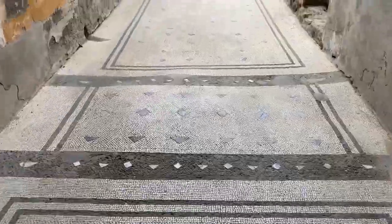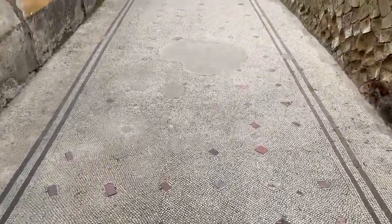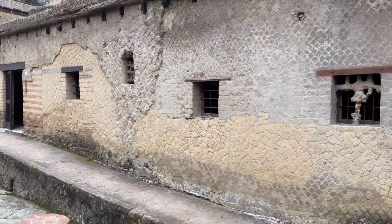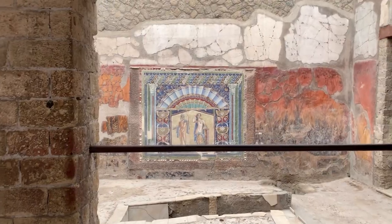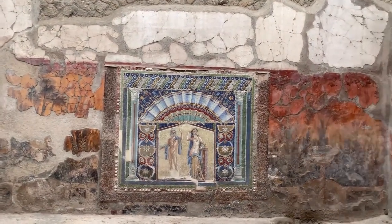It's hard to believe these floors are pretty intact considering how old they are. Yeah. It's very pretty. It's gorgeous. It's hard to believe that's from like 79 AD.